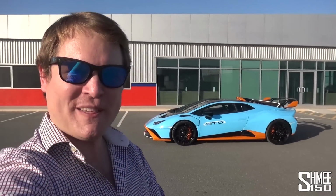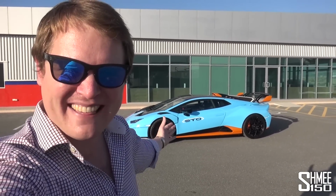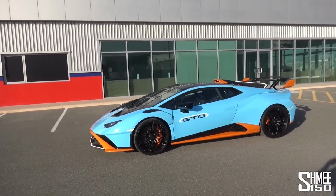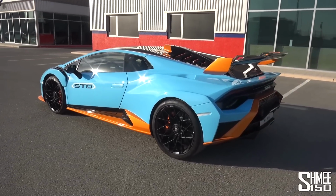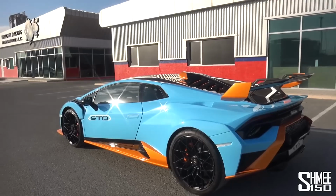In Dubai at the Dubai Autodrome, the paddock just over behind me, to take a first in-person look at the new Lamborghini Huracan STO. The STO is the Super Trofeo Omologato, the road-going version of Lamborghini's Super Trofeo race car of the Huracan. This has been a car I've been trying to track down in person to take a full look at. We're going to be hearing it today as well and going through all of the details.